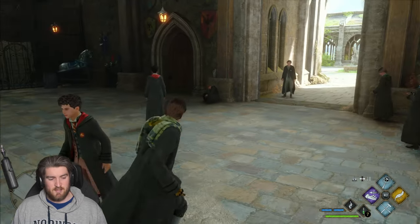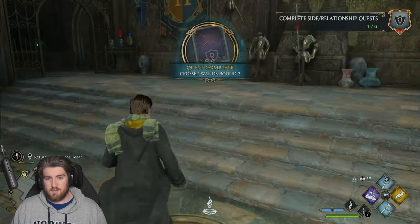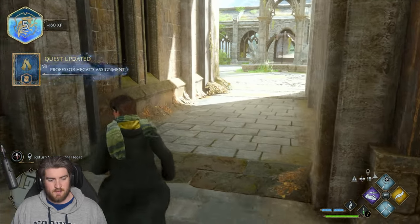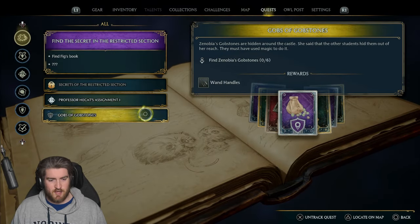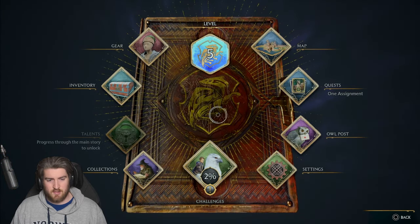Alright, sweet. The next round is for all the gobstones, so to speak. Speaking of gobstones, I do need to do that side quest, assignment's actually. Assignment's all finished. Alright, let's do the rest of that side quest, then the gobstones one. Let's try that out, the gobs of gobstones. Get wand handles for this, okay.